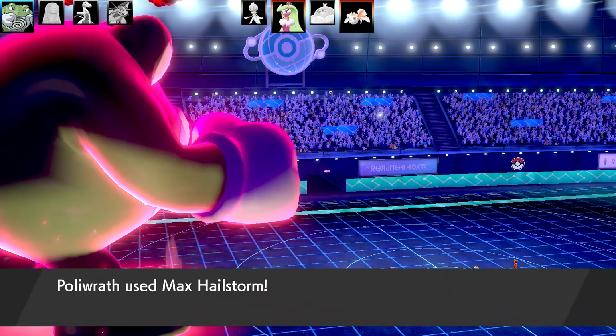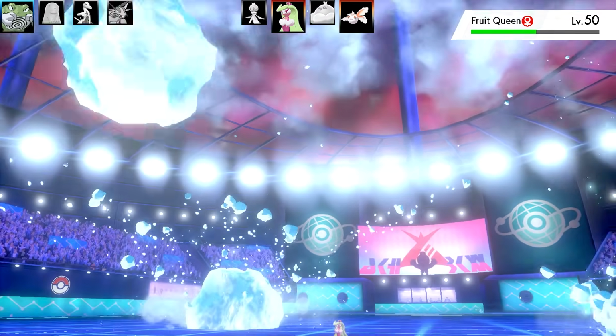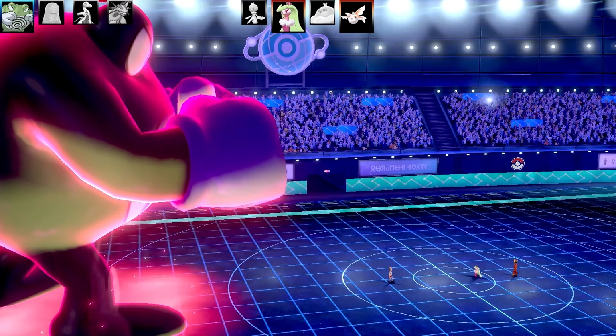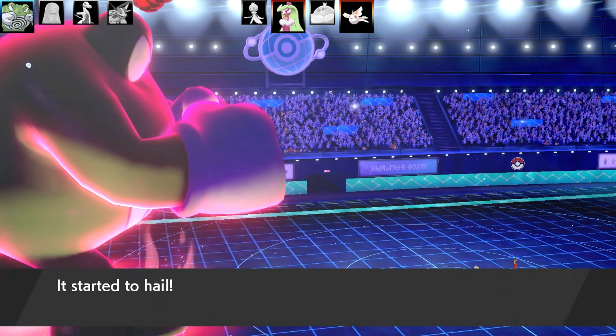That's not really going to do a lot to Poliwrath. And now I can fire a big Blizzard or a Max Hailstorm at the Fruit Queen, and that is going to faint. That's good, because that was a very, very threatening Pokemon right there. I'm trying to think back to the battle that I was having.